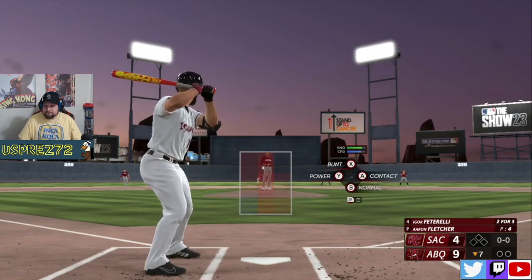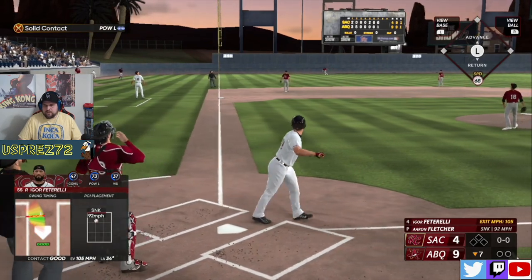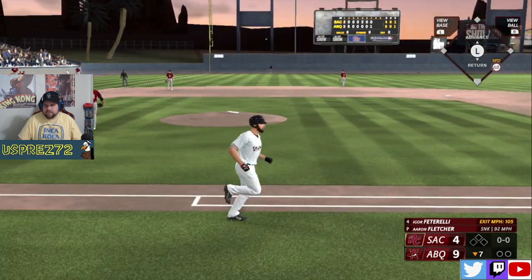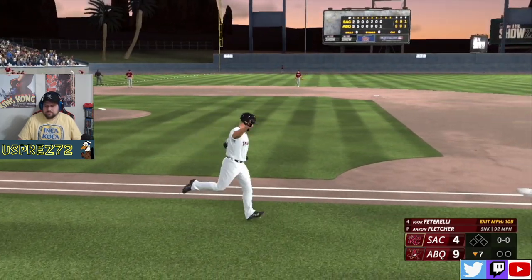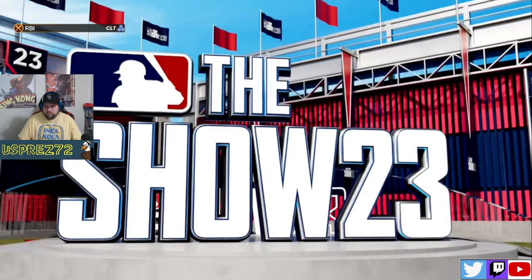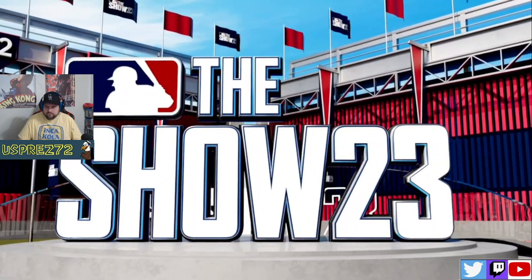Outfield deep here, trying to prevent anything over their heads. Here's a swing. How deep are you playing? Are you playing that deep? I didn't think so. His 19th home run of the year, and they boost their lead. It's 10-4. Ready to begin the eighth.